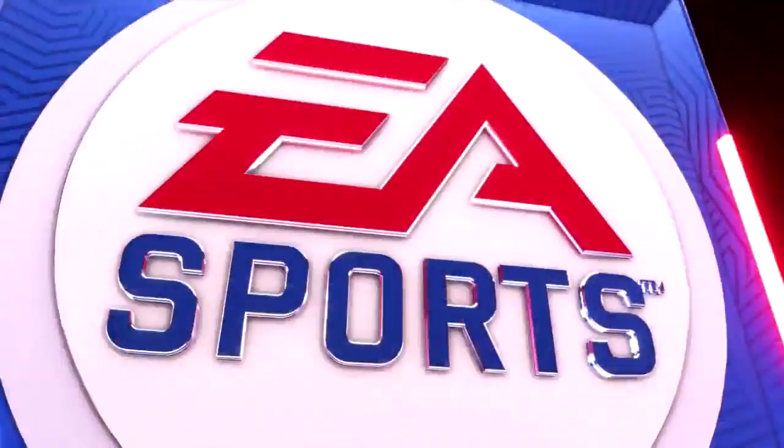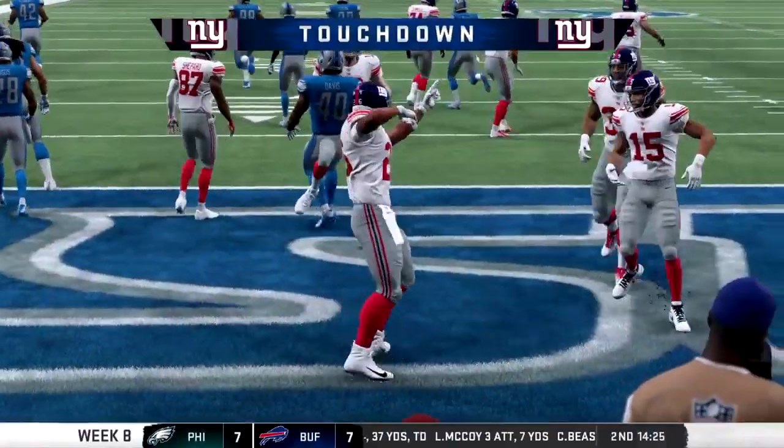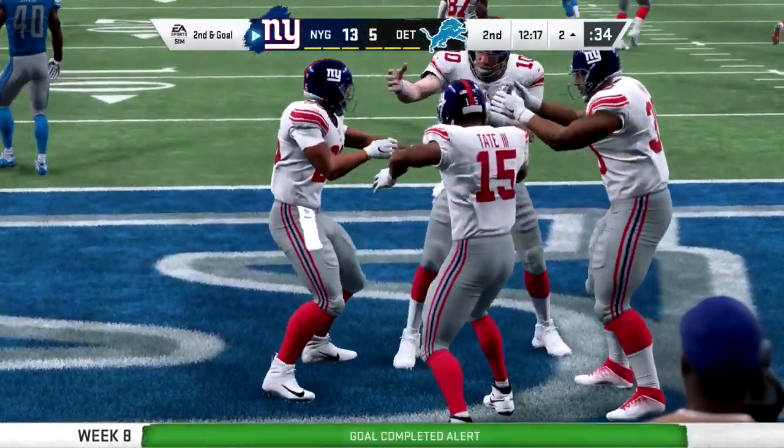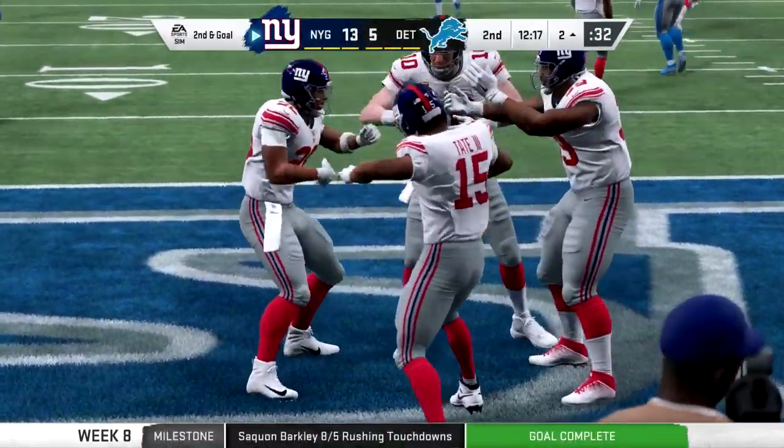And he will take it on in for a Giants touchdown. Saquon Barkley. His 9th touchdown of the season. And the Giants are able to add on to their lead.